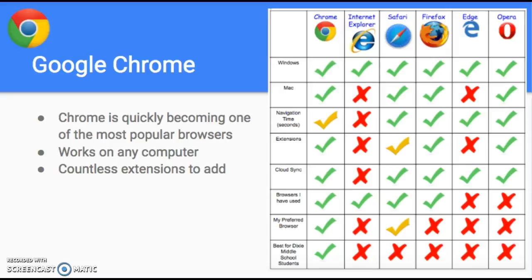Next is Google Chrome. Chrome is quickly becoming one of the most popular browsers, and as you can see through the chart, Chrome offers a lot of different extensions that other browsers do not offer. You can use Chrome with any computer, whether it's Windows or Mac. And as far as navigation time, even though it might not be quite as fast as some of the more common browsers, it definitely is faster than Internet Explorer.